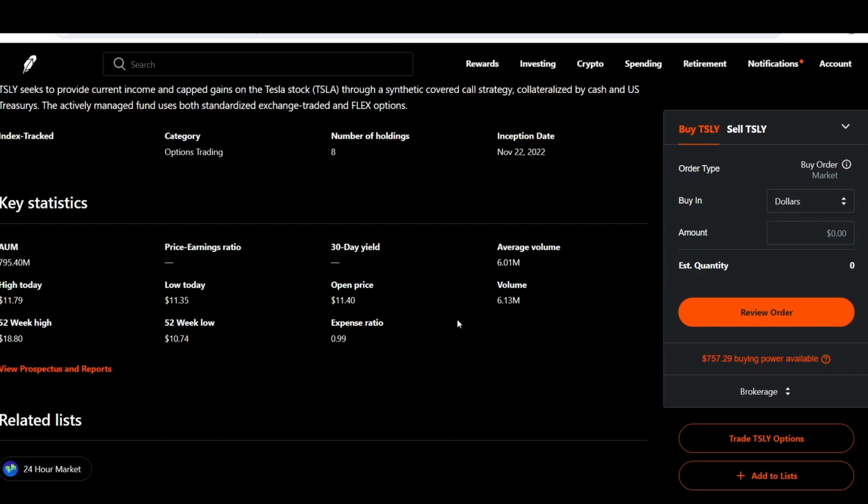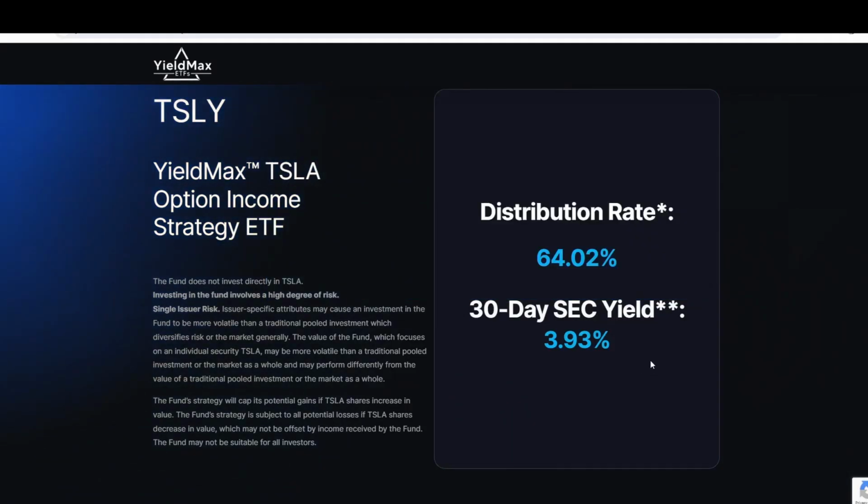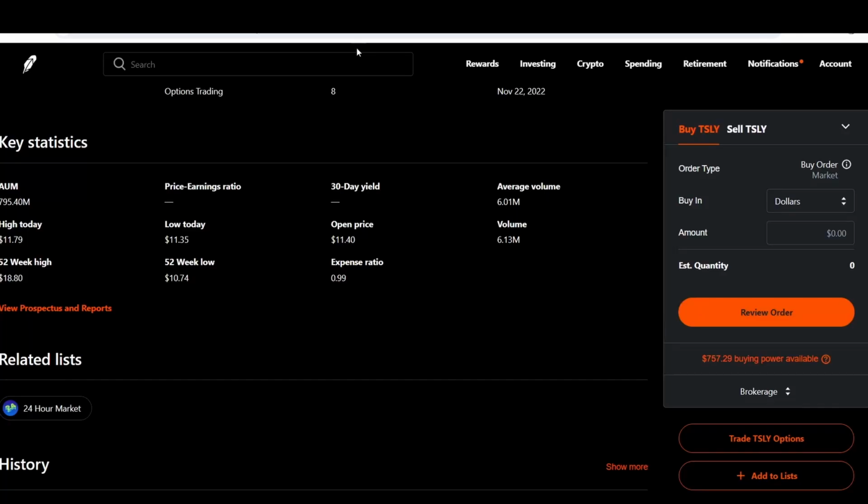I do great when the market has been going up, but what happens when the share price of the holding goes down? I don't know how to roll down, or I would be too scared to lose some percentages. And they have all different types of formulas and mathematics that I just don't have my hands on. And to be honest, paying this 0.99% to get this 64% distribution, I'm more than okay with it.